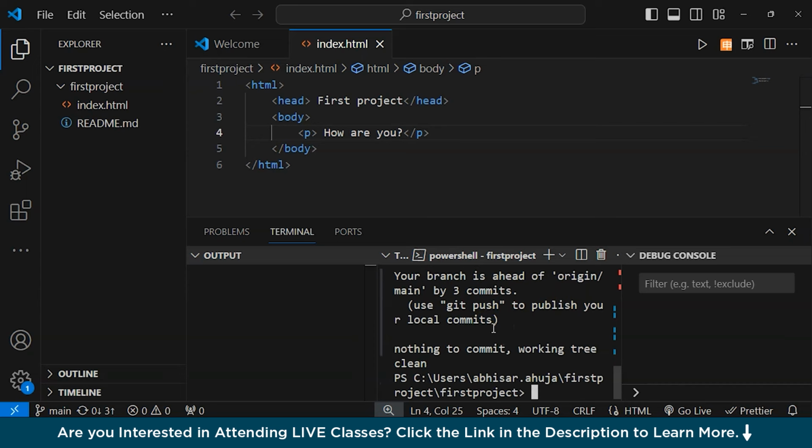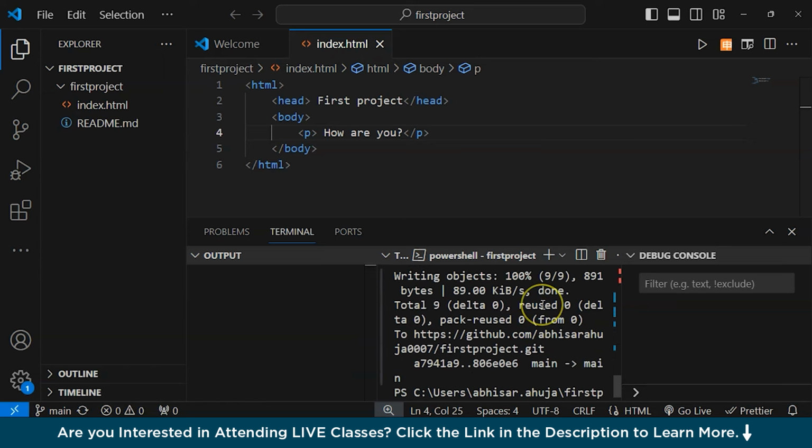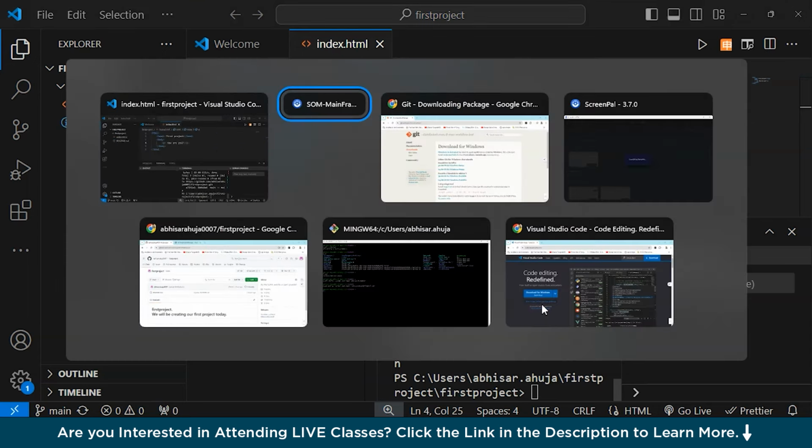So we are done here, that is we have done 3 commits, and now we can use the git push to push it to our repository. So for that we'll use the command git push origin main. So you could see that it has pushed here, and for those using this the first time, git will ask you to authorize it, and it will ask you to sign in with your password. So do sign in, and after that this command will execute.